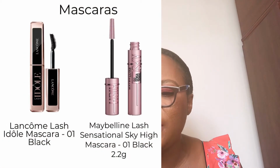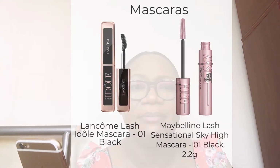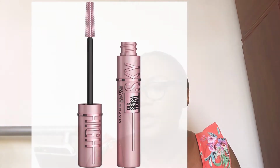And the best in the market that can give you that, the first one is by Lancome. It's called Lancome Lash Idol Mascara 01 in black. It's very gorgeous. We've seen it all over our social media. They are the best in the market, and many of our beauty influencers have proved how they've used it, and it's actually helped lengthen their lashes. We've seen it live, we've seen them use it live, so you can't go wrong with this one, Lancome Lash Idol Mascara in black. Or the second best is the Maybelline Lash Sensational Sky High Mascara, also in black. So these are the two best in the market, and I'll recommend them to you. So that's it about your mascaras.